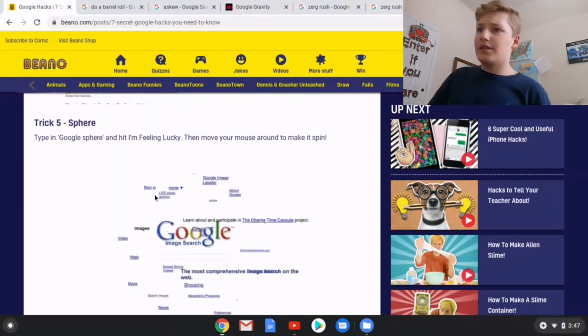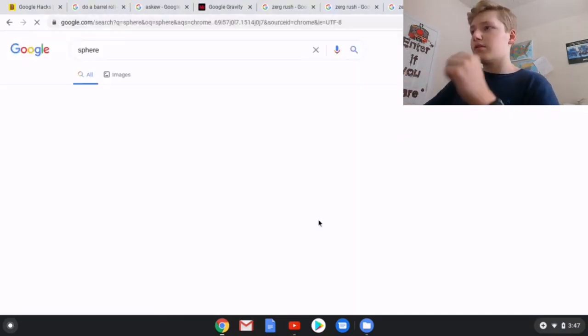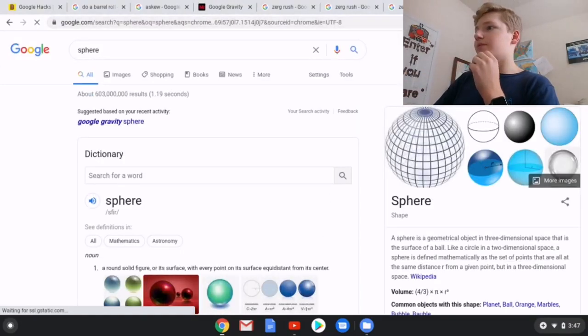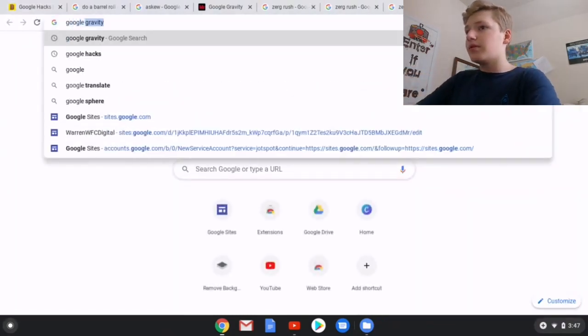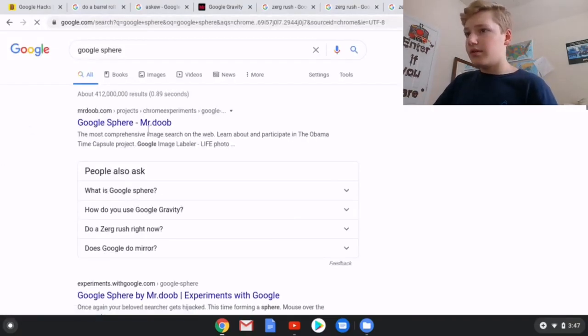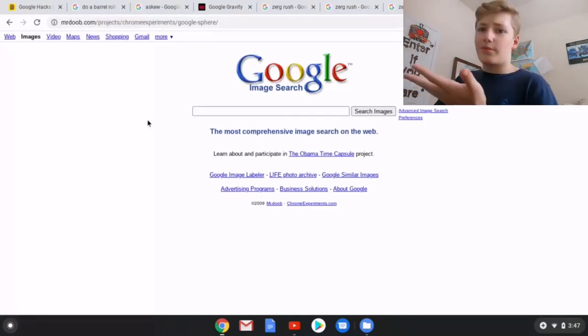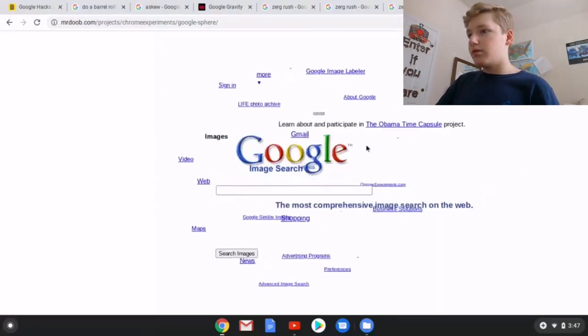Number five, a spear. I just type in Google spear and hit I'm Feeling Lucky, then move the mouse around to make it spin. Okay, just type in spear. Oh, but dumb me, it's Google spear. Come on, people. Google spear, okay. Probably gotta go to Mr. Doob's website again. Okay. Whoa. The heck?